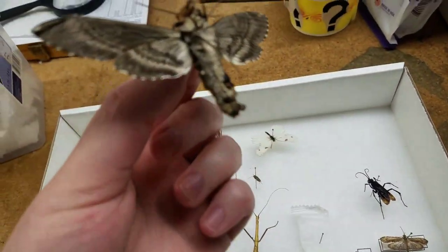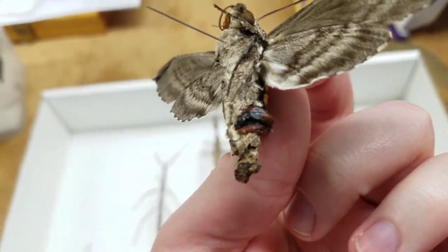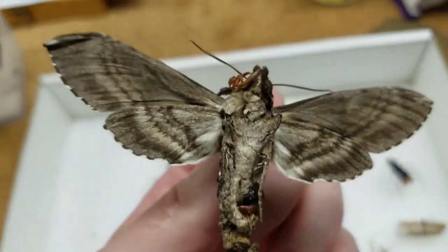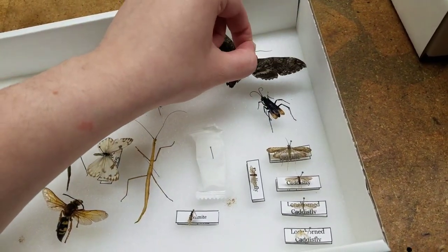So this moth here is a way to see what happens when the humidity is not high enough when you are raising caterpillars. This poor thing, when it hatched out, was just never able to be released, so I had to keep it.